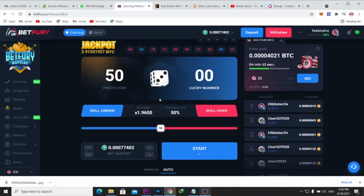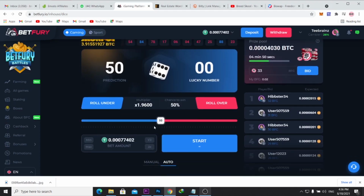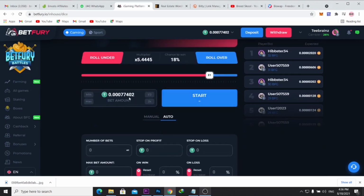Once I come here to the dice game, I will set the multiplier to around 5.4 thereabout, and leave it at that. Then I'll come down here and bring the bet amount down. You need to check how much you have in your account and just make it a little portion. Your bet amount could be around 5%, or 2 to 3% of how much you hold in that cryptocurrency.